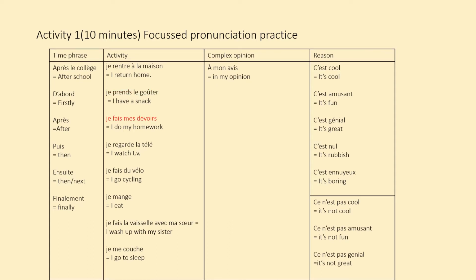I do my homework is je fais mes devoirs. So you'll notice with that, the S is not pronounced on fais. And then devoirs, so the E is quite a deep E sound. But for voi, that makes a voix sound. So OI makes a wa sound in French. So listen and then you're going to repeat. Je fais mes devoirs. Your turn. Je fais mes devoirs. Très bien.